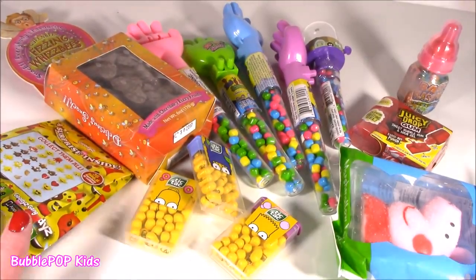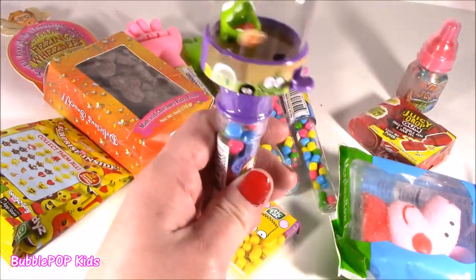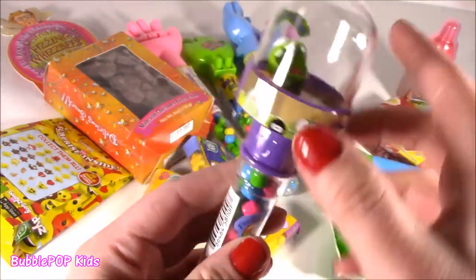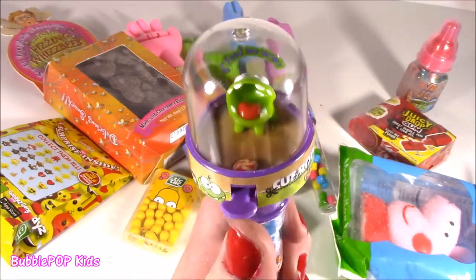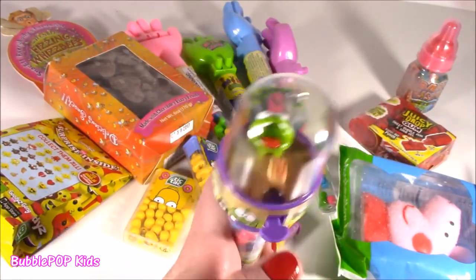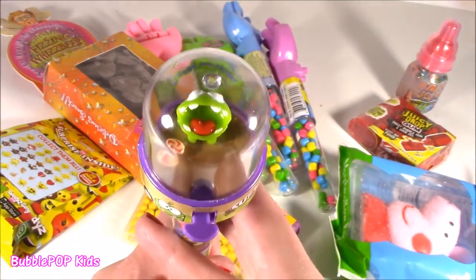Not only did I get some yummy candies, I also got some toy ones, which are crazy. They're crazy good. Look at this thing. It's called Cut the Rope. It's like this little froggy. There's little sweetie candies, and it's like a little game. Look at that. You gotta pop that thing in his mouth. Oh, you gotta feed the froggy. Feed the froggy. Cut the rope.